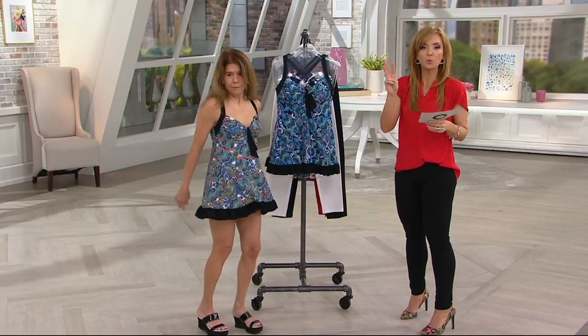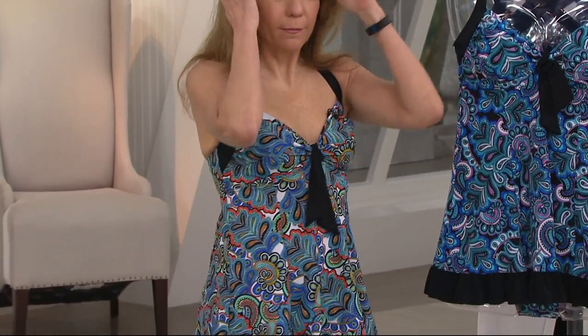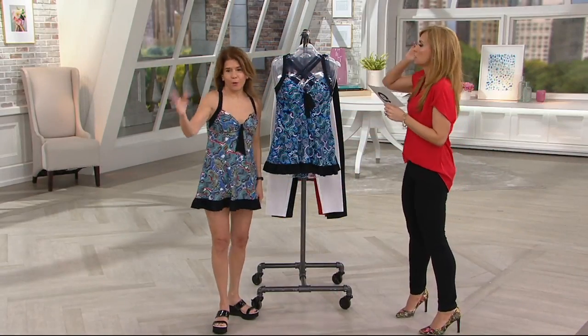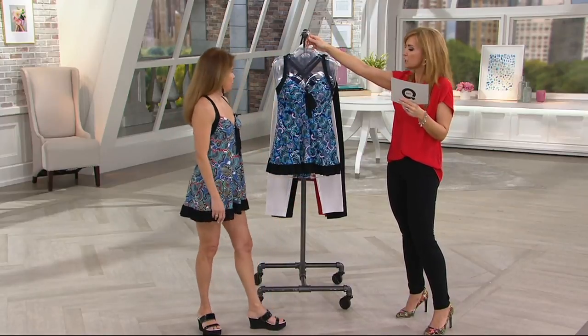We've got three Easy Pays here, $23.33. It is the Dresskini. Tie front brief in here as well. So this is the one for those who say, I can't do a two-piece. Yes, you can, if you thought your two-piece days were long gone. We're bringing them back.